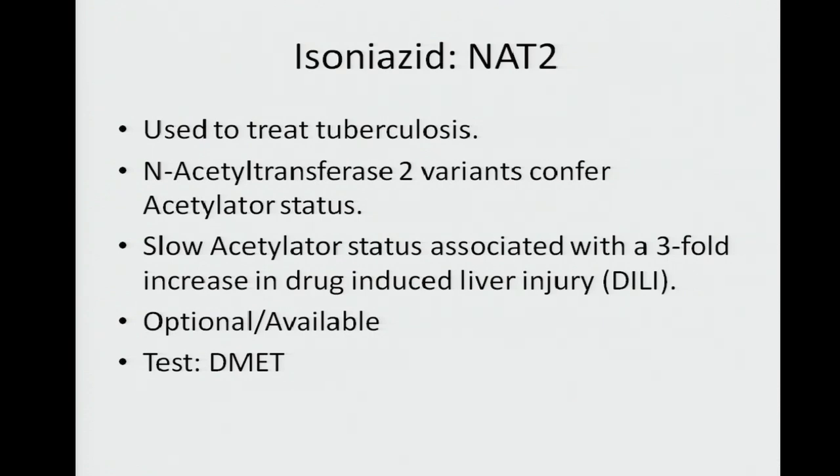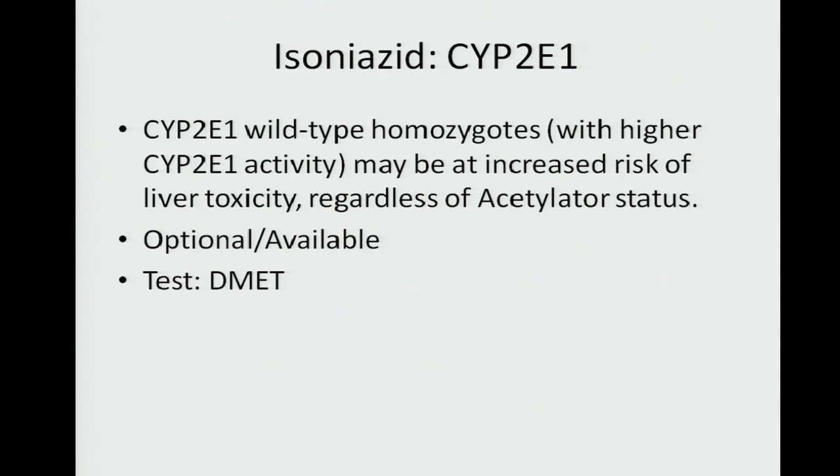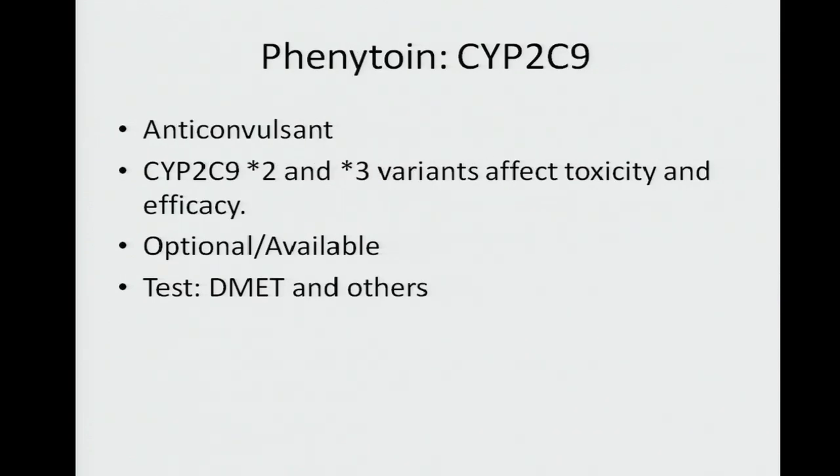Isoniazid with NAT2. NAT2 is a phase 2 conjugating enzyme that acetylates isoniazid and gets rid of a very reactive intermediate metabolite. If people are slow acetylators, they have a threefold increase in drug-induced liver injuries. This one is considered optional or available. The DMET tests it. CYP2E1, similar story. We'll go through it, optional or available.